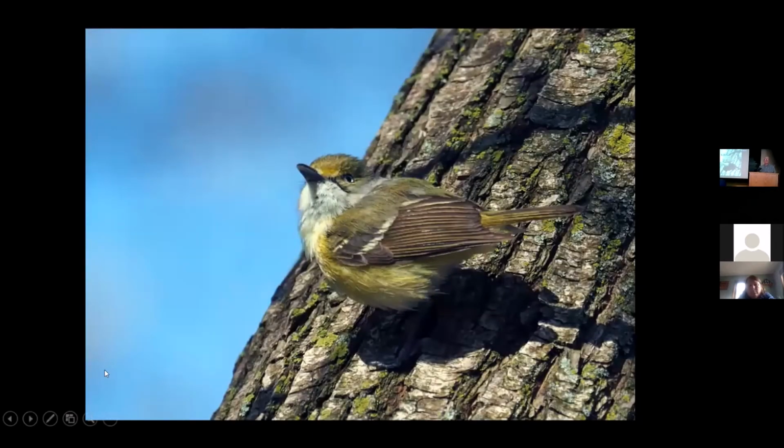White-eyed vireo. Now this is another one of those birds that's more southern. I've only seen it once at Black Lake Park. But yeah, we're getting pretty far north for those to show up.